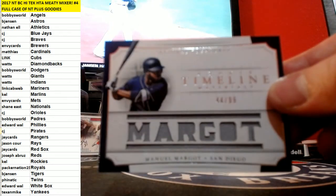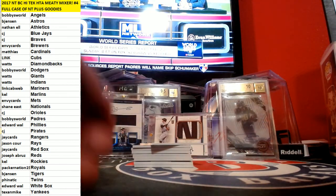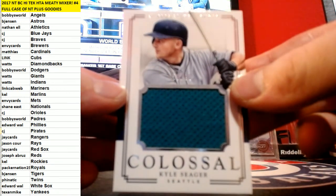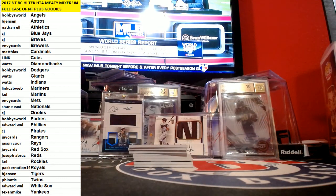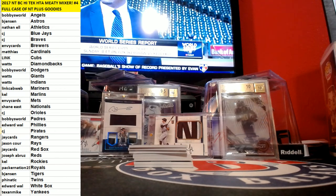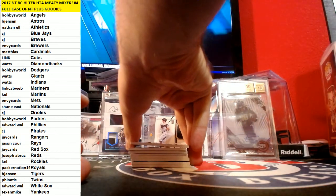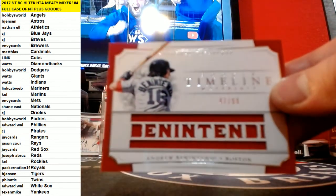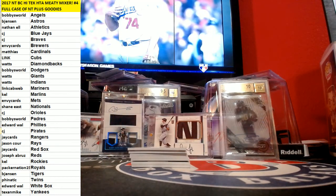And we got Manny Margot at a 99 for the Padres. Kyle Seager at a 99. Oh, yeah, I need to check on that. Thank you. Copy and paste that in. See if they'll let me apply that to a discount. Nice Benintendi timeline. Benintender. Very nice.